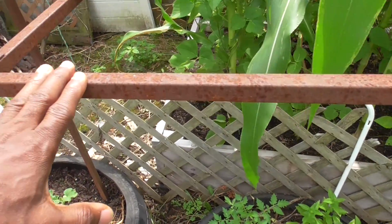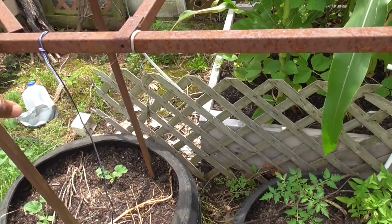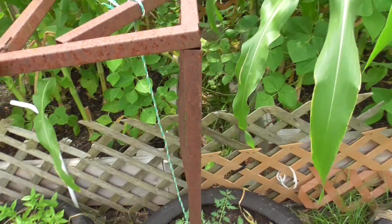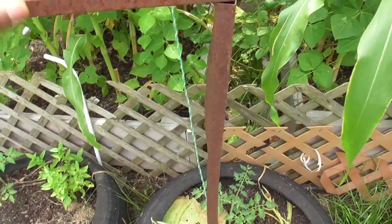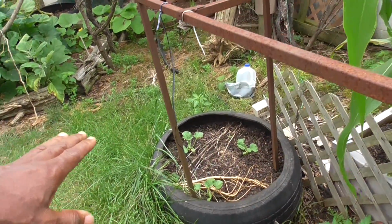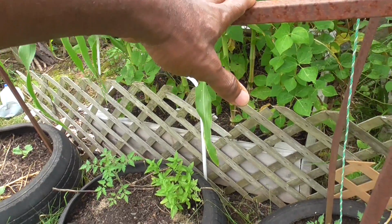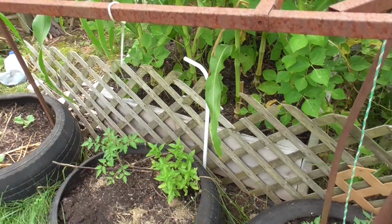This is something I used when I bought an electric bike about 6 or 7 years ago. I've been trying to break it down and throw it into the trash. Now, after I planted the cantaloupe there, I decided, okay, this is going to be a trellis for the cantaloupe. That's why it is here.